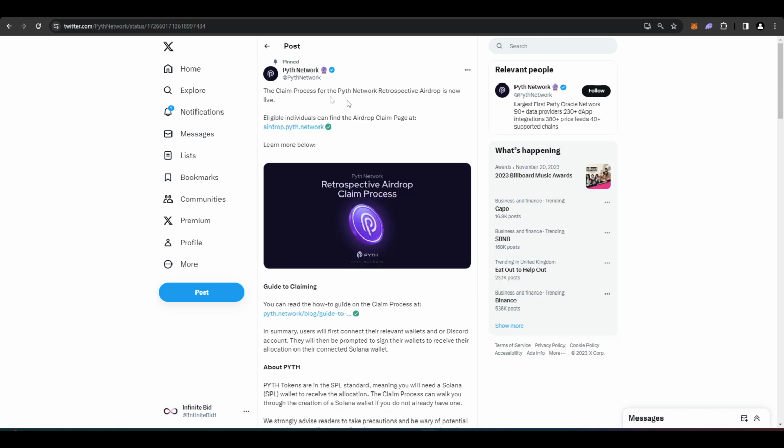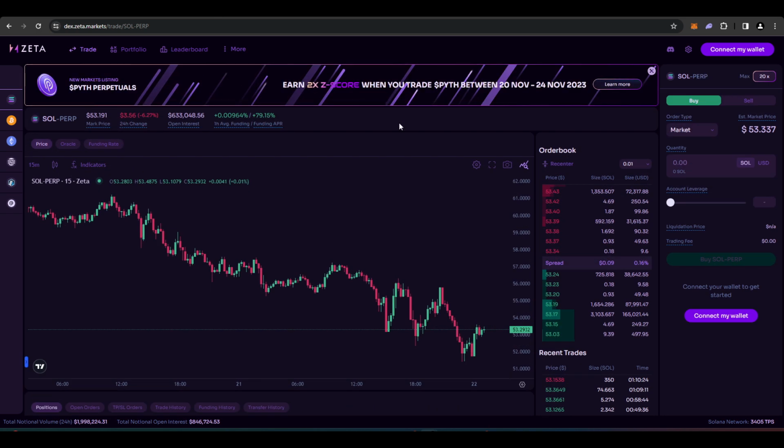Now that that's over with, I wanted to talk about the first protocol that you could potentially get an airdrop for, and this is Zeta Markets. They've confirmed this airdrop. What you'll need to do is start trading on the exchange. They have what's known as Z-score. This is essentially just points, right?